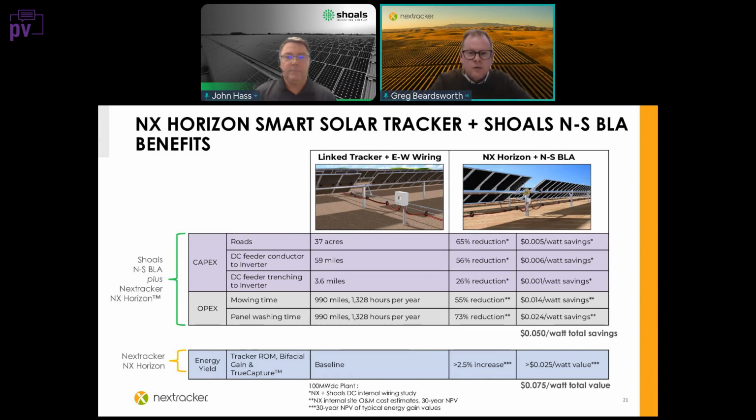This is our way of trying to tell an LCOE story in simple terms, where we can look at everything in terms of real dollars per watt spent on CapEx or $ per watt equivalent of long-term maintenance or energy yield. Tying it all together, this is a linked row system with east-west wiring, as we've talked about before, as compared to an NX Horizon independent row system with north-south BLA wiring.